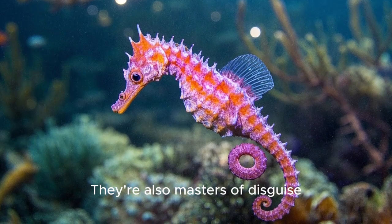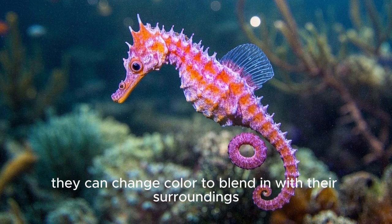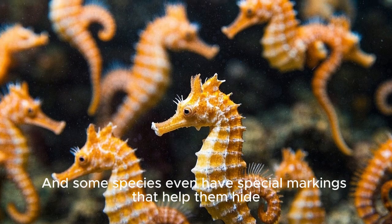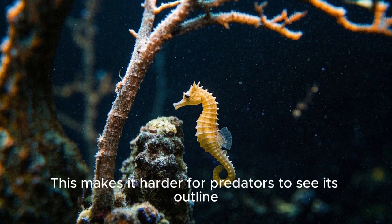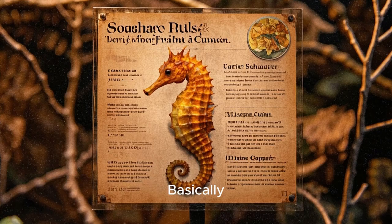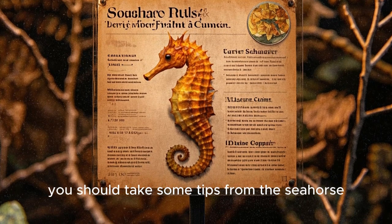They're also masters of disguise. As we mentioned before, they can change color to blend in with their surroundings. And some species even have special markings that help them hide. For example, the dwarf seahorse has a white stripe that runs down its back. This makes it harder for predators to see its outline, which makes it less likely to be eaten. Basically, if you want to hide from predators, you should take some tips from the seahorse.